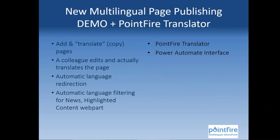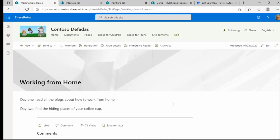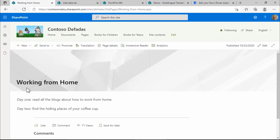When they go to the site in their language, they will see those user interface elements in their own language. So I'm going to give a quick demo of the multilingual page publishing feature, and at the same time, I'll give the PointFire Translator demo, because I'm combining the two to be more efficient with the time. So here I have a modern page. It is on a modern site. I have the multilingual page publishing feature of SharePoint, the out-of-the-box one, turned on, and I'll show you how it works. So I have a page here called Working from Home.